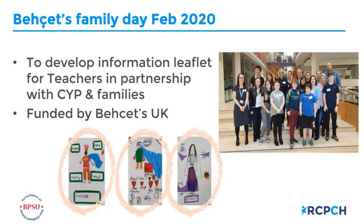In February last year, we were lucky enough to run a Children and Young People and Families Day funded by Behcet UK to develop information leaflets for teachers. There's some artwork at the bottom here that the children and young people developed with us, and what was key was that they didn't want to be defined by their illness, but also that their illness was often invisible to others and they may not appreciate how unwell they were feeling.